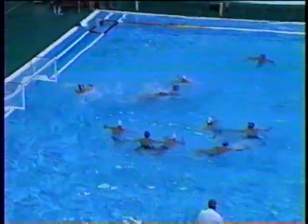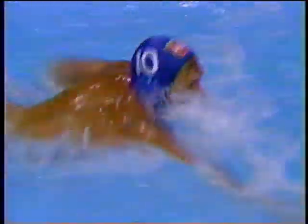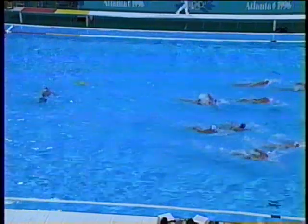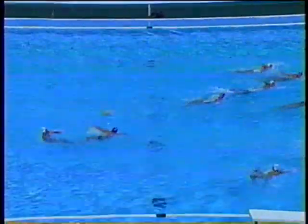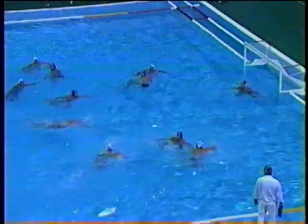Nobody goes off. And into the 2-meter man, Humbert, with a spinning backhand shot that is stonewalled by Attolico, the great Italian goalie who is the captain of their team. Well, Humbert gets a great backhand shot off, but now the United States, they're not going to be real sharp this first quarter, probably because of the jitters.